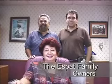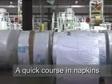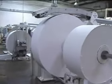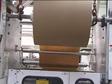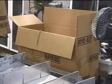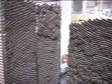This is brought in to us and received. Paper is loaded on a turn stand. As you can see, one is unwinding while one is not. It's going up on the top where it is split into its sizes prior to being folded. It drops down inside the machine where you can't see right now. Those are your cores that we manufacture.